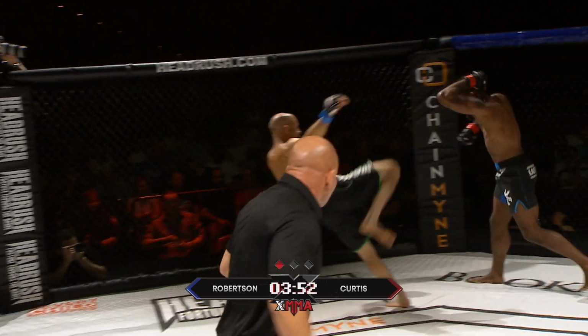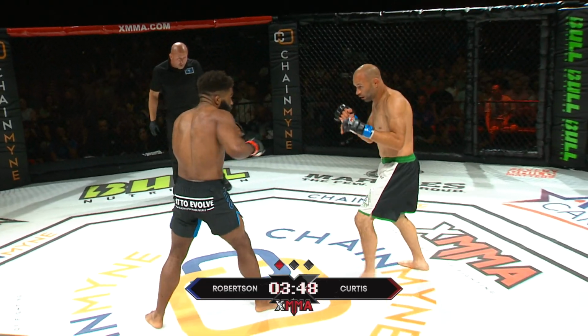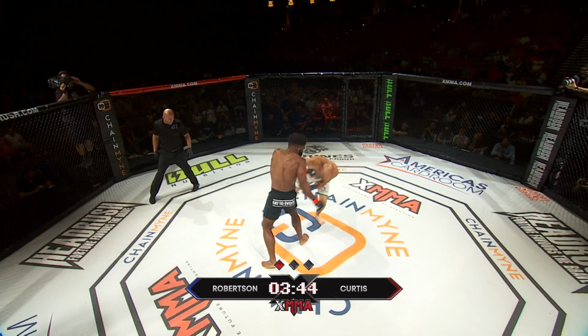Interesting exchange there in the pocket. I'll tell you what, Kenny Robertson is not afraid to exchange in close there. Kenny Robertson is staying in the pocket. He's putting it on him, but Chris Curtis staying composed. Nice fight here by two veterans.